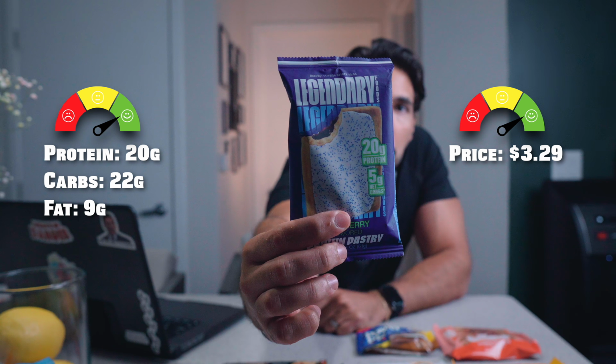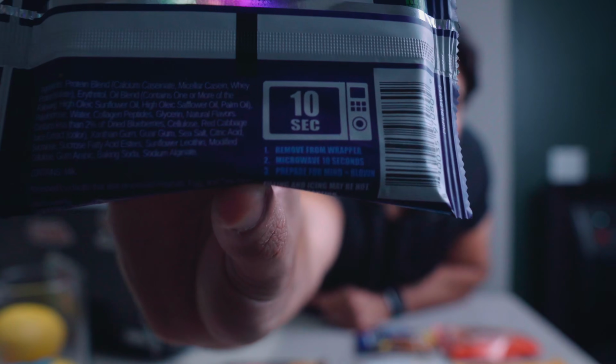We're back with Legendary again, which didn't disappoint last time. They did pretty good. And they have a protein Pop-Tart. Who doesn't love Pop-Tarts? I love Pop-Tarts. I kind of like those macros. They're not terrible. They're pretty similar to most protein bars. It actually recommends to remove the wrapper and microwave for 10 seconds and then prepare for your mind to be blown.